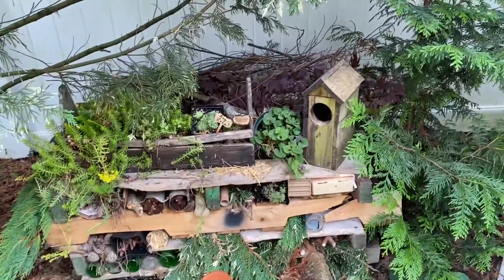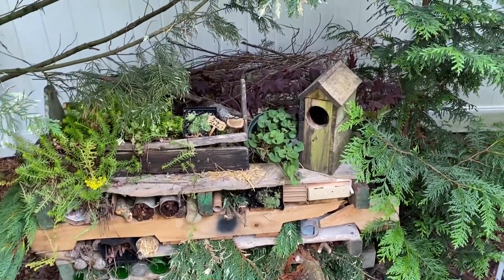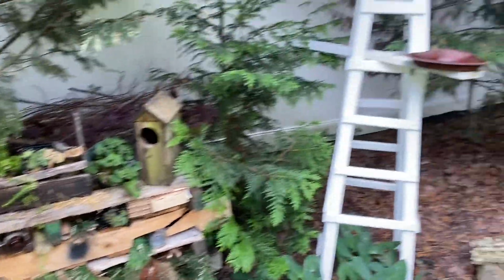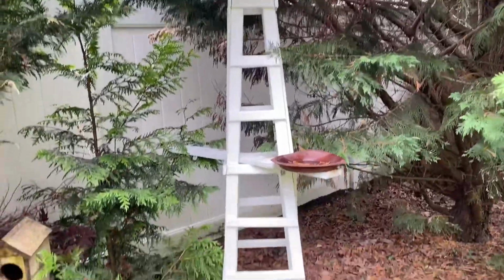I did some thicket at the top for the birds, so that they can either grab it, collect it, or just sit on it. The birds love to sit on this tower, and we do put some bird seed up there.